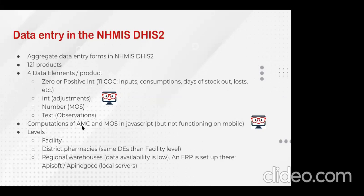I won't go into details, but the fact is that for one product, there are 4 data elements, and in one of these data elements, they have a lot of category option combos for the various information that relates to this product. And then they are doing in this data entry form computation using a custom JavaScript data entry form, and I will showcase that right after.